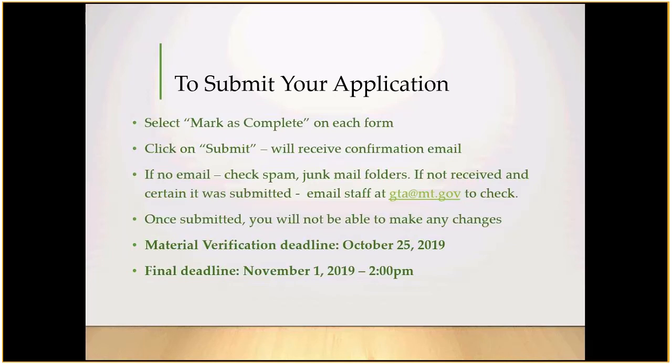Okay, once submitted, you'll not be able to make any changes. So make sure that you have submitted that information before October 25th. We will work with you if you need to upload or make a change that we've noted, and then the final deadline is the 1st.